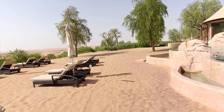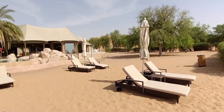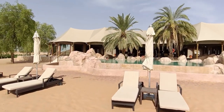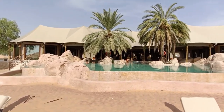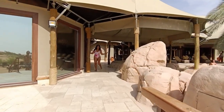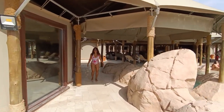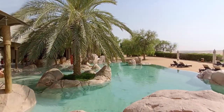This is almost about 2 hours drive from Dubai Marina, and it's about 50 minutes drive from Abu Dhabi Airport. There are 7 heritage rooms, 3 heritage suites, and 14 private villas. So there's a lot you can choose from, and this pool is just amazing.